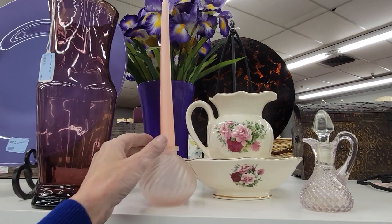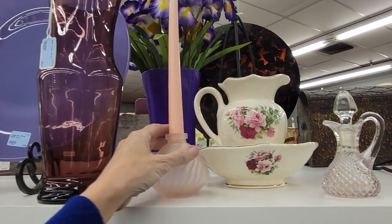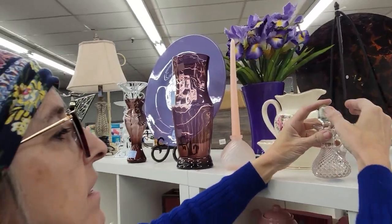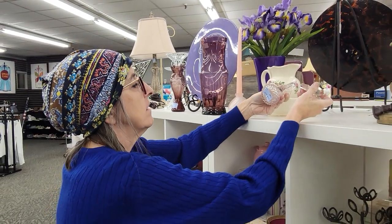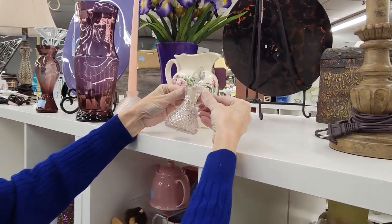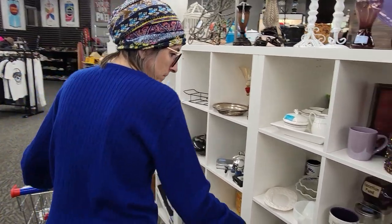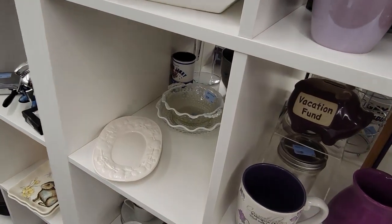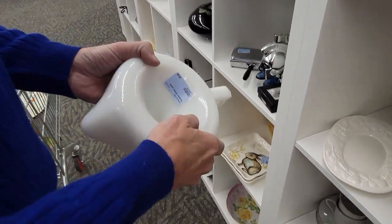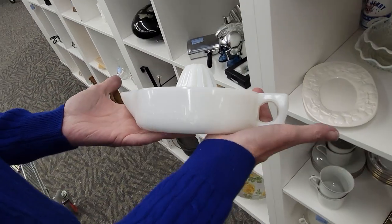Look at this really pretty frosted glass candle holder. $1.99. And a little perfume bottle for $3.99. I got my cameraman back. She's got her cameraman back. I like this little perfume bottle for $3.99. I think that is going to go into Danny's Picks, too. This is a really cool sun-kissed white juicer. It is marked Made in USA right there on it, $4.99. That's going in Danny's Picks.